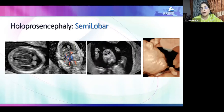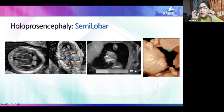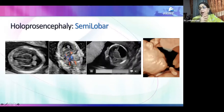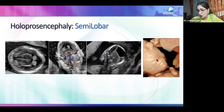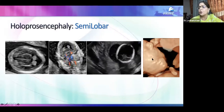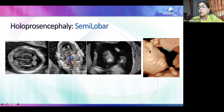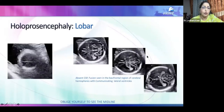And you do see, of course, facial abnormalities. You do see hypotelorism, closely spaced orbits. You may see an absent nose, as you see in this fetus. You may have more facial abnormalities. That's the proboscis. There's arhinia. There's a large proboscis seen arising from the forehead.